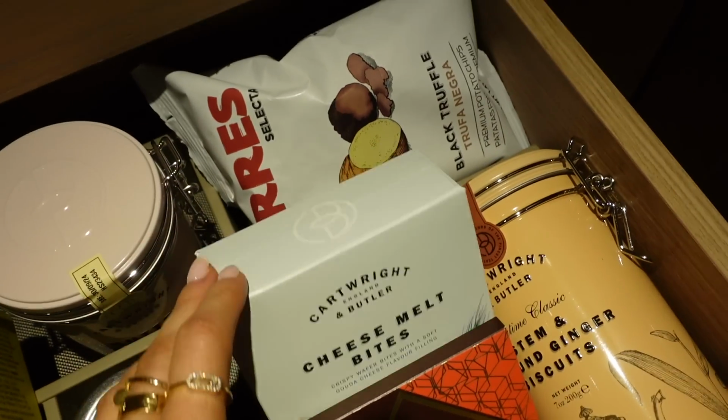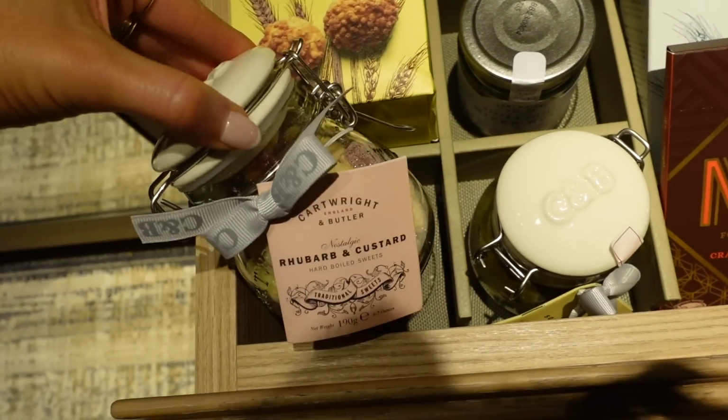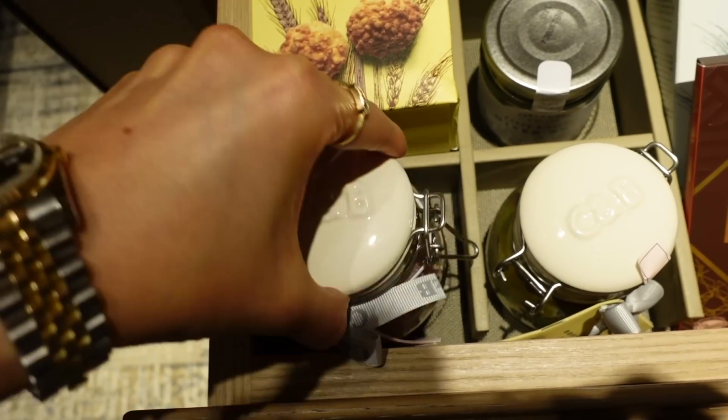Or shall I go for the black truffle crisp? I feel like maybe I should have those later. Look at these sweets as well. Rhubarb and custard, they were my granddad's favourite.